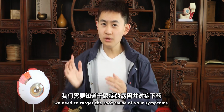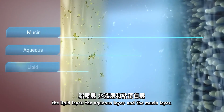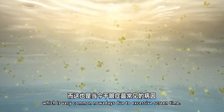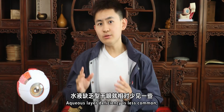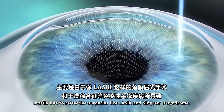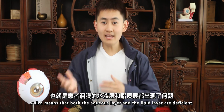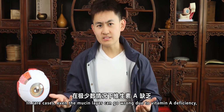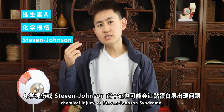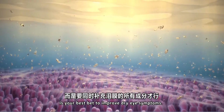When it comes to dry eyes, we need to target the root cause of our symptoms. The tear film is divided into 3 layers: the lipid layer, the aqueous layer, and the mucin layer. The lipid layer deficiency leads to the evaporative form of dry eyes, which is very common nowadays due to excessive screen time. Aqueous layer deficiency is less common, mostly due to refractive surgeries like LASIK and Sjogren's syndrome. However, most people actually suffer from the mixed form of dry eyes, which means that both the aqueous layer and the lipid layer are deficient. In rare cases, even the mucin layer can go wrong due to vitamin A deficiency, chemical injury, or Stevens-Johnson syndrome. So targeting all 3 layers of the tear film rather than one is the best bet to improve dry eye symptoms.